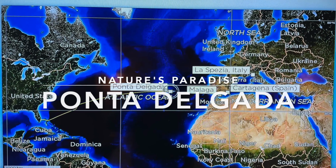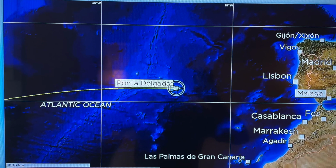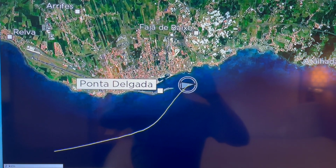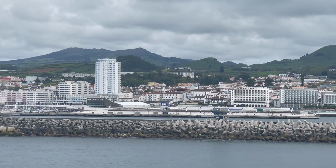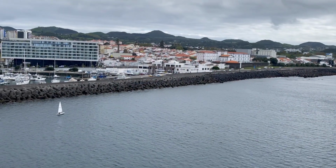We recently took a 14-night transatlantic cruise from Fort Lauderdale to Rome. And after 6 days at sea, we reached our first port of call, Ponta Delgada in the Azores. Located on the island of São Miguel, it's a charming and scenic destination directly in the heart of the Atlantic.